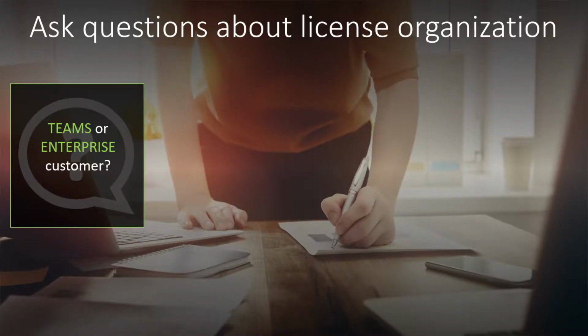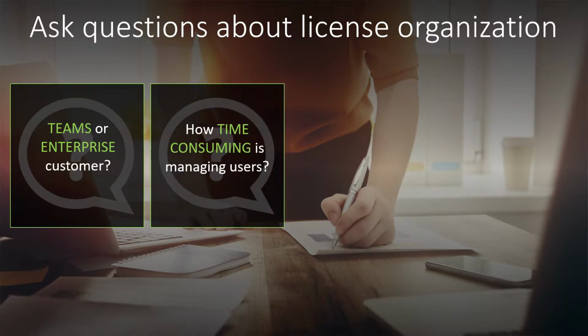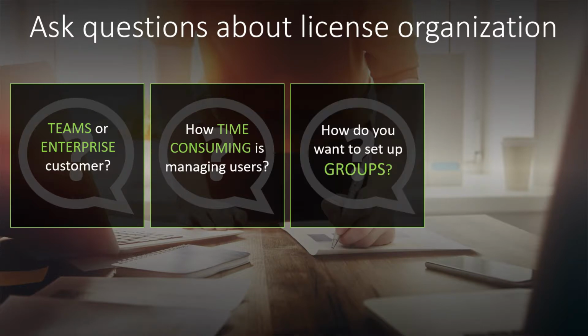So is it a Teams customer? So meaning they might have fewer seats, and more standard out-of-the-box things work for them. Whereas if it's a larger enterprise customer with larger numbers of users, do they have things like federated identity in place? Do they find it more time-consuming and cumbersome to manage their users, where one unified console might be a better approach for them to set up groups and manage the various people?